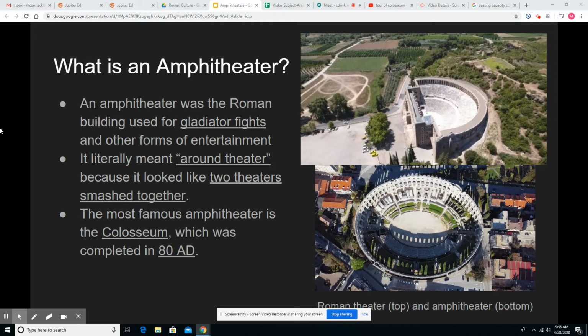Now, actually, fun fact, a lot of Greek cities did not have separate amphitheaters. So if they were going to stage gladiator battles, they would just do them in the theater. So you would get really up close and personal to the gladiators. Think Splash Zone, but not in a good way.